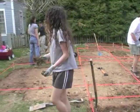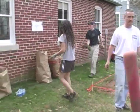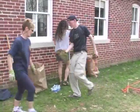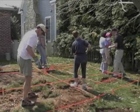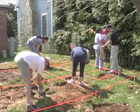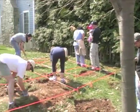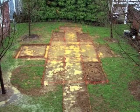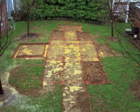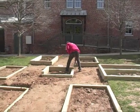For four weekends straight, volunteers worked to get garden plots ready for planting and for the April 17th garden opening. The first step was to measure out the beds, level the ground, remove the clay, and remove the sod. The following weekend, a neighbor helped cut the wood and build the beds.